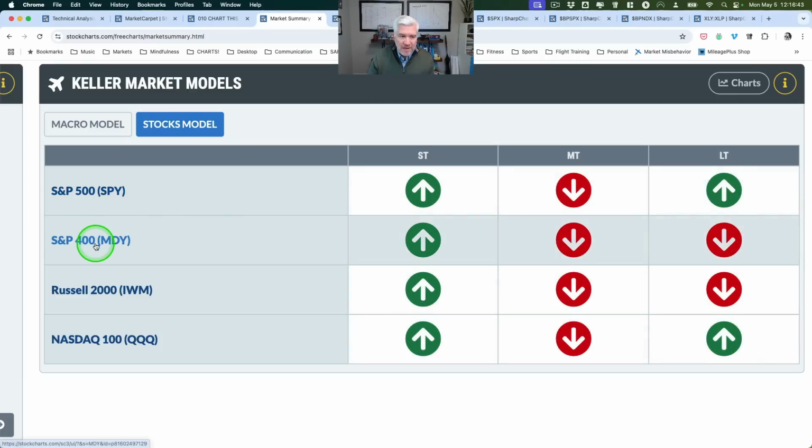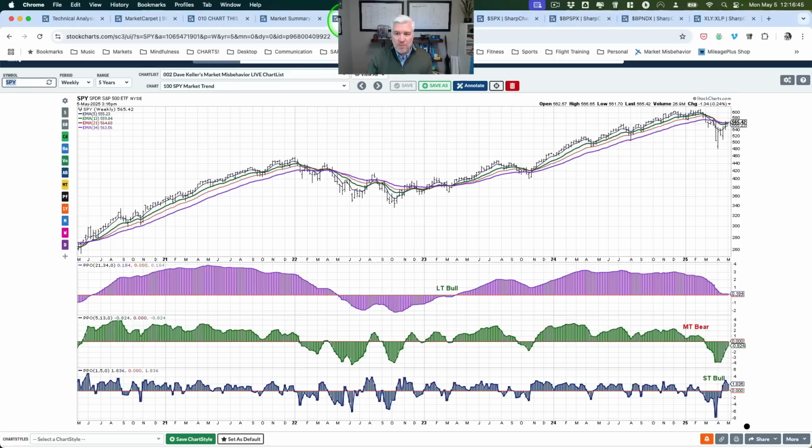You can click on any of these. They're clickable links to get to the chart, but I'll show you the chart that I used to create this model. And this is the chart that I still use every week with my Market Misbehavior Premium members as a way of demonstrating any changes in our investment outlook. So this is what the indicators look like, and these are the indicators that actually fuel that little cheat sheet that you saw on the market summary page.